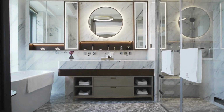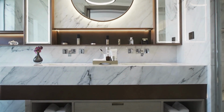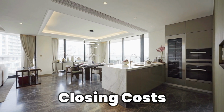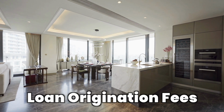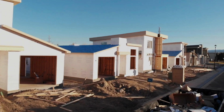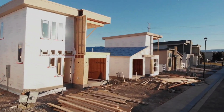For closing costs, builders may offer to cover some or all of your closing costs, which can help reduce the upfront expenses of purchasing a new home. Closing costs typically include fees or services such as title insurance, appraisal, escrow, and loan origination fees. When it comes to rate buy downs, builders may offer cash incentives where they buy down your interest rate. These incentives can usually only be applied to lowering your interest rate.